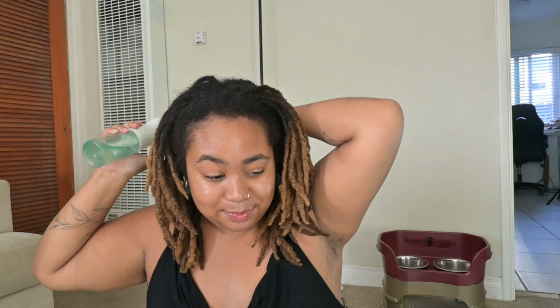So now I'm going to show you guys how I achieve my 3 different favorite head wrap styles. So first I'm going to take off this, what is this called? It's a bandana? Scarf? I'm going to take this thing off. And I'm going to spritz my hair just a tiny bit to give it some moisture.